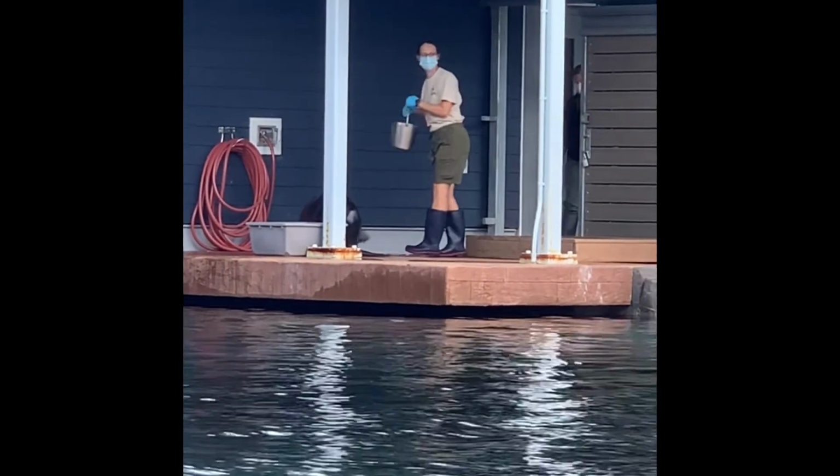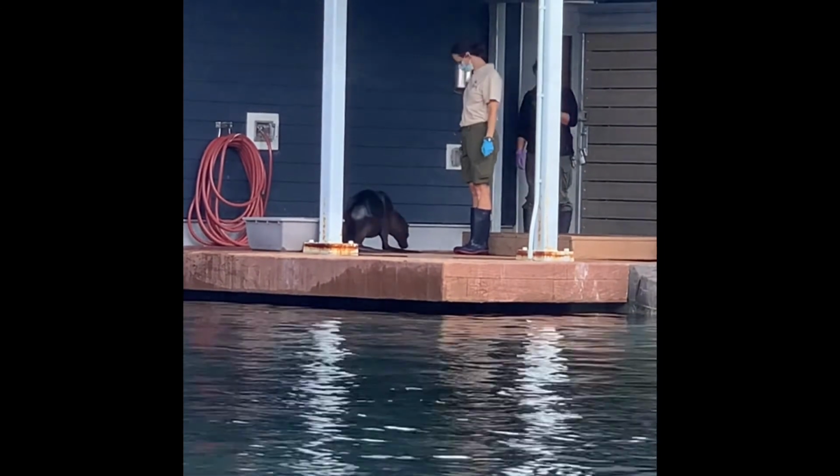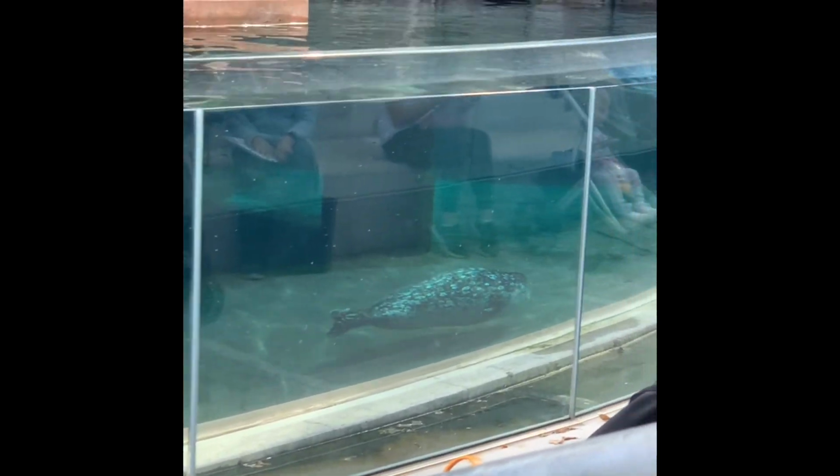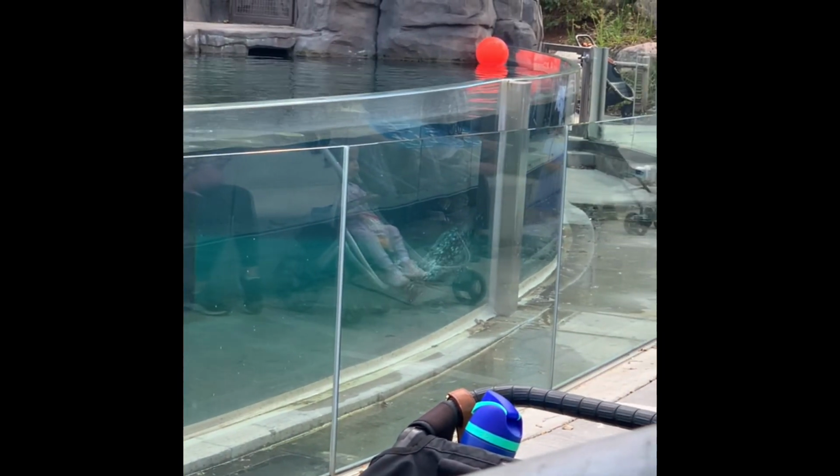Now, let's start with our harbor seals. That's who you've seen on the front stage today. We have two of them. Their names are Stanley and Wallace. Stanley is the one that has a scar around his neck. If you've been in our aquatics building and saw our gray seals, Stanley does have a scar around his neck.